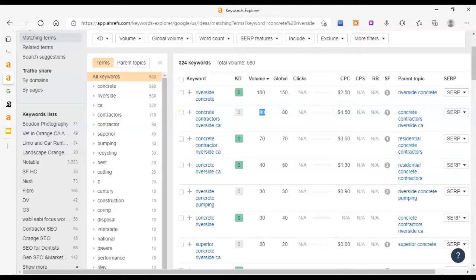There are 4 things that I look for in a good keyword. Something that you do and somewhere that you do it, Riverside Concrete, and then high volume and low KD. So volume is basically how many people are searching for this each month, spelled exactly this way. And then KD, or keyword difficulty, is what it stands for. It's basically how competitive is this one specific key phrase. And a score of 0 is very promising. That means it's not going to take very long. It's not going to take a lot of effort to get to the first page of Google for this.